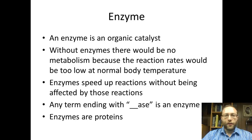And our body, once again, just like in our catalytic converter, only needs to make a little bit of it, and that little bit goes a long way. Now, one way you can identify an enzyme in a question is that anything that ends in "ase" is an enzyme. For example, lactase is an enzyme that digests lactose. Those of you who are lactose intolerant no longer make the enzyme lactase, and because you don't make that enzyme anymore, you cannot digest lactose. You can turn lactose into glucose and galactose, which are the two sugars that make up the disaccharide lactose.